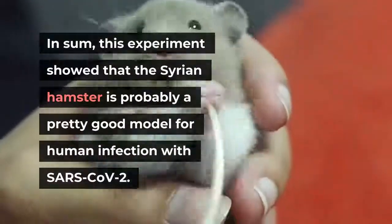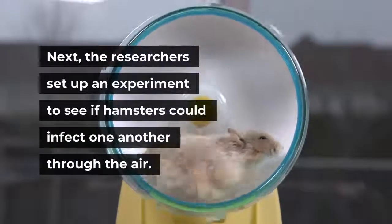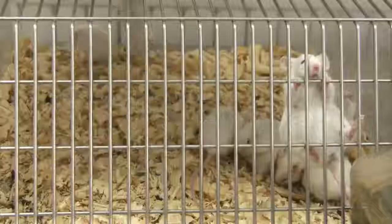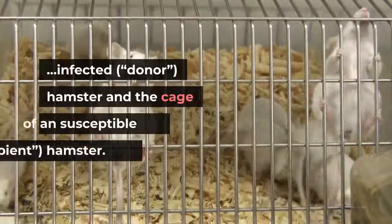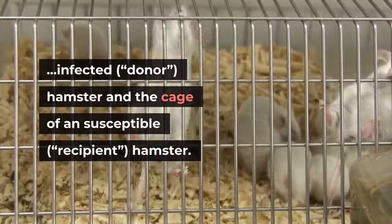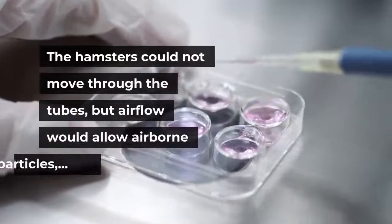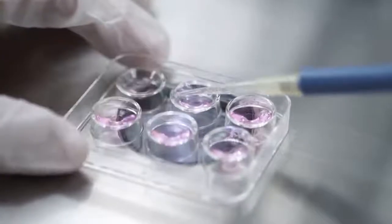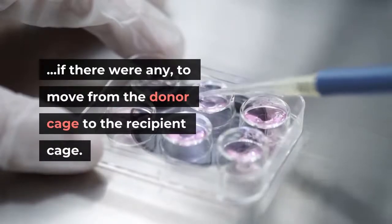Next, the researchers set up an experiment to see if hamsters could infect one another through the air. Cages were set up with a tube connecting the cage of an infected donor hamster and the cage of a susceptible recipient hamster. The hamsters could not move through the tubes, but airflow would allow airborne particles, if there were any, to move from the donor cage to the recipient cage.